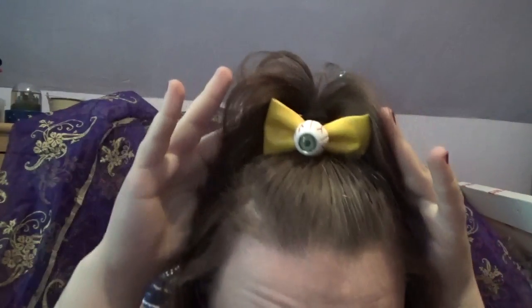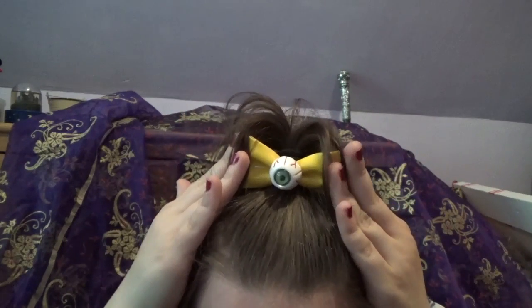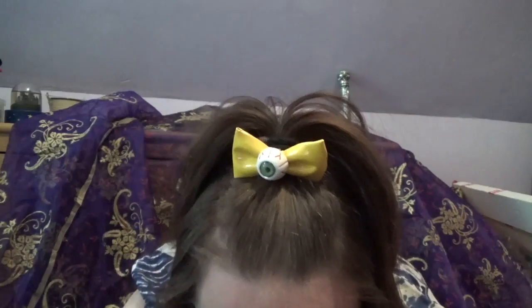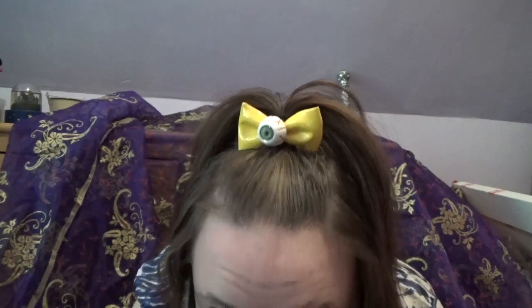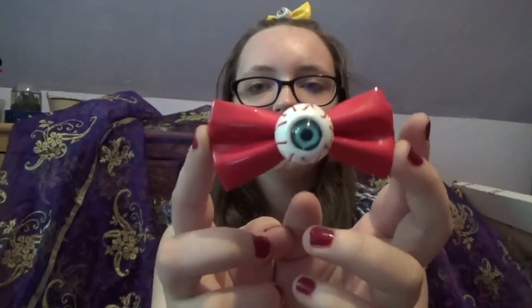But anyway, the first thing I'm going to show you is what I'm wearing right now, a lovely little hairband. I've always wanted to get some eyeball hairbands, and I picked this colour because I quite like it. I also got a clip as well. I actually thought it was a hairband as well, so I could have them in bunches, but no, it's a clip. I can still put them in bunches if I want. Put that there. Aren't they beautiful?